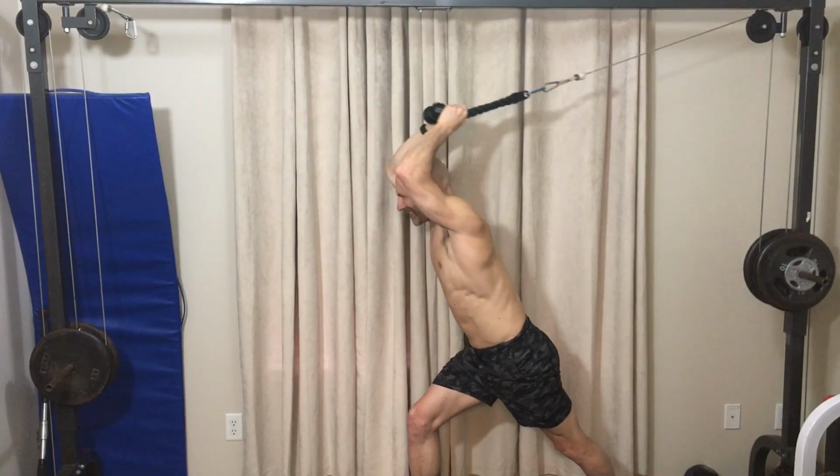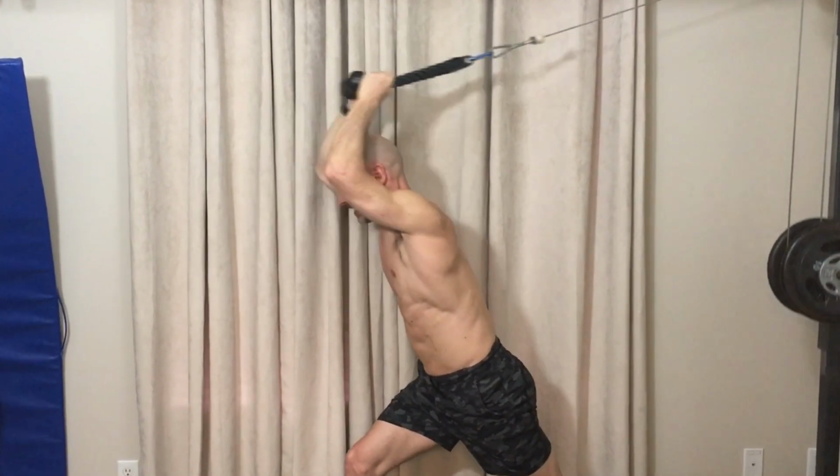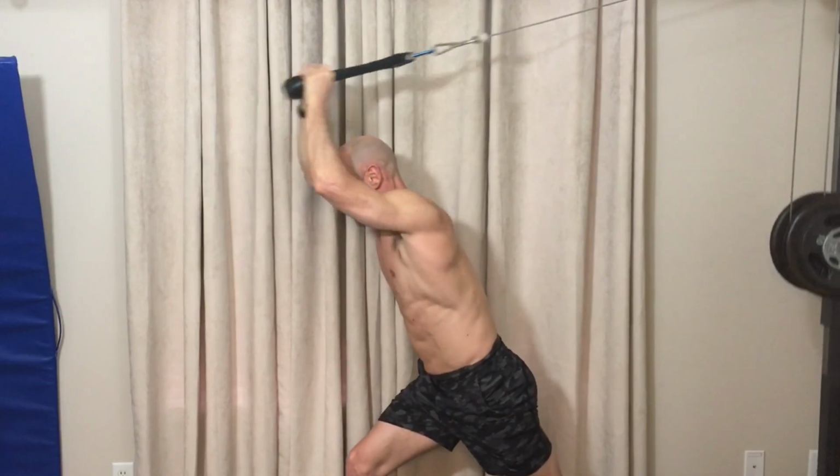For the stretched position, I like the overhead tricep extension. This can be done with cables or bands. This position emphasizes the long head of the triceps, which is the largest head, providing our arm with more size than any other muscle on the upper arm. This movement is easier on my shoulder than many other exercises that work the triceps in the stretched position.